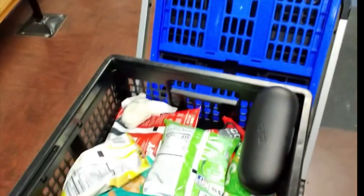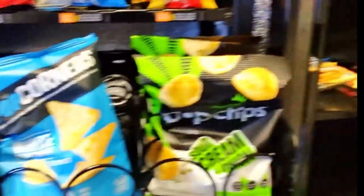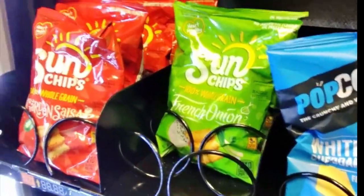I had to pull the Sun Chips Garden Salsa. Those were not kosher. I was sad about those because they were selling pretty well in the machine. I also had to pull the green Sun Chips as well. Those green French onion Sun Chips, they were not kosher either.